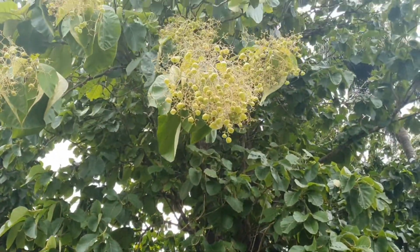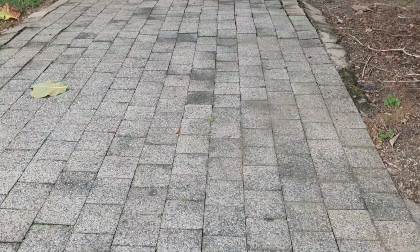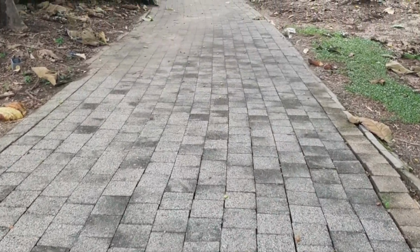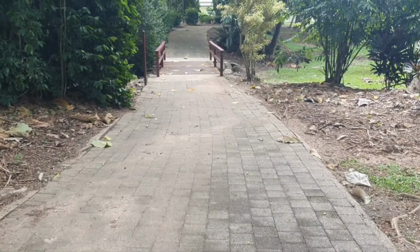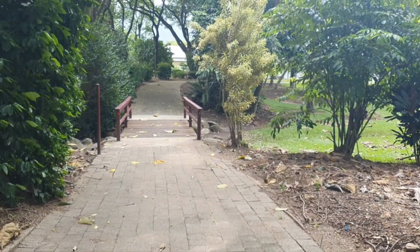I don't know how to zoom in, so I'll just take it from there. Follow the Sugarworld road. Follow the Sugarworld road. Sugar, sugar, sugar. Oh yeah. It's beautiful.